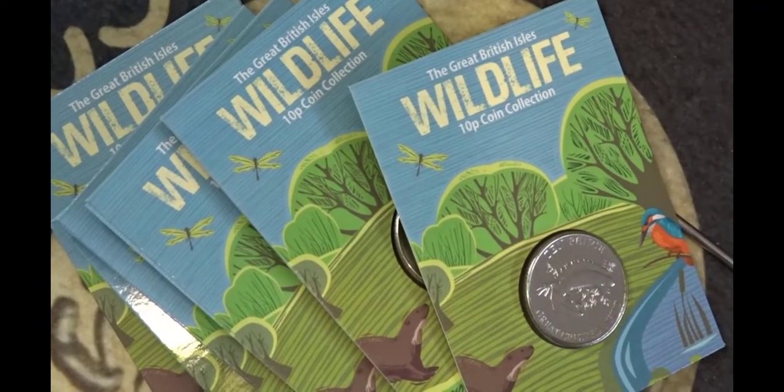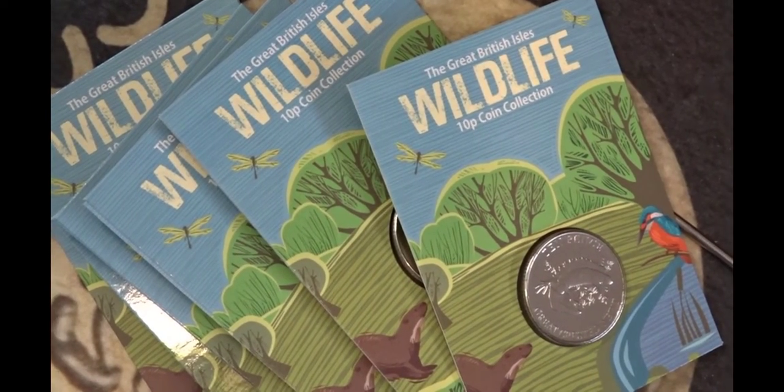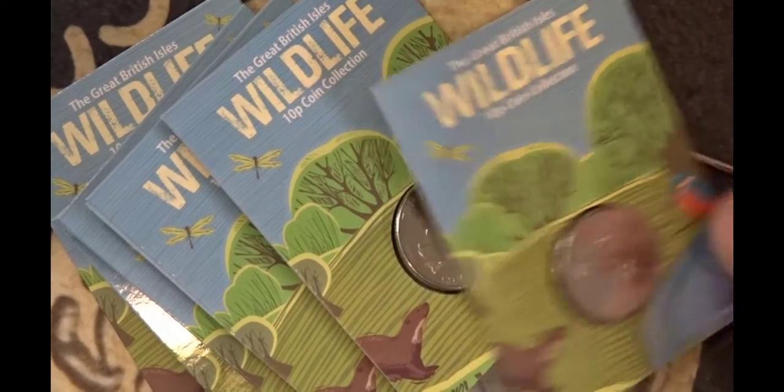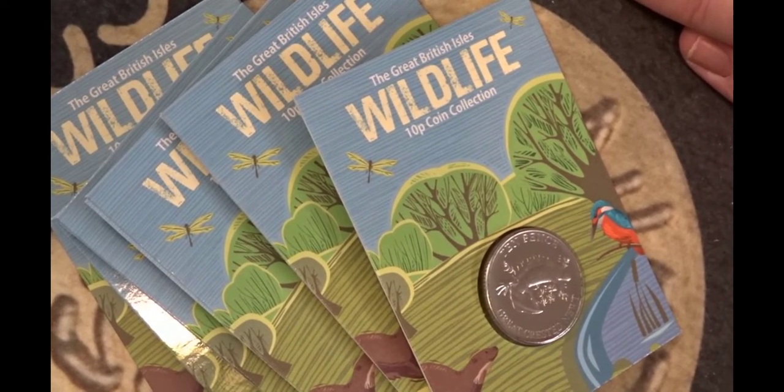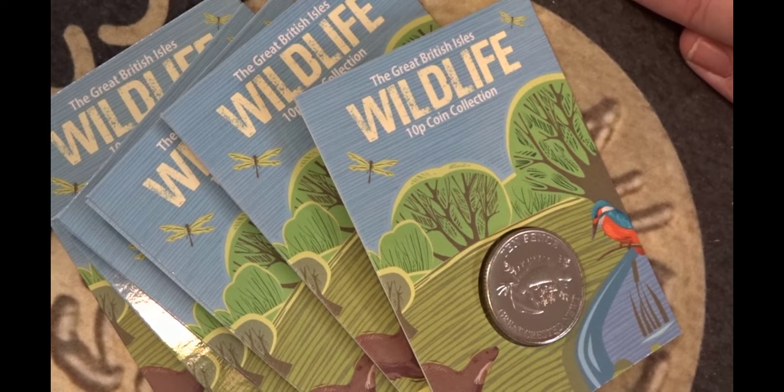Do you like the coins? Have you got this set? Or have you splurged a little bit and bought the colour set? I do like the colour coins that I've seen, but for what they are, they're so expensive. So I just collected the cupro-nickel sets instead.